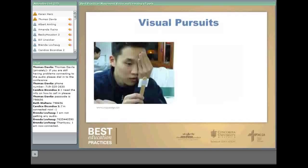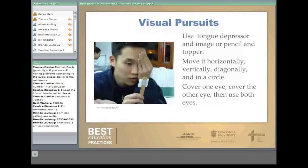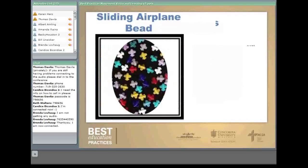Visual pursuits. These are some materials you can make for your classroom. You could use a tongue depressor and some kind of image on the top, or a pencil and a topper, a popsicle stick with a sticker. The student would move the stick horizontally, vertically, diagonally, in a circle. They would cover one eye, cover the other eye, or use both eyes, keeping the head still. This is really good to do with a partner. Have the partner move the stick and the other person use their eyes to practice tracking.